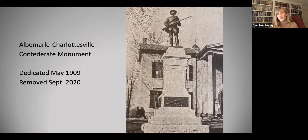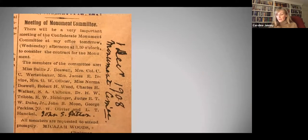Not much happened for the first 7 years of the project. Finally, in 1907, 1908, there is momentum building. And along with the UDC, the local Confederate Veterans Organization and the Sons of Confederate Veterans Organization established the Charlottesville and Albemarle Confederate Monument Association. Again, this was not just composed of Confederate groups. The committee included 2 representatives from the Board of Supervisors, as well as 3 representatives from the City Council.